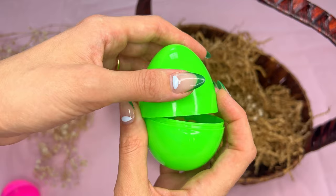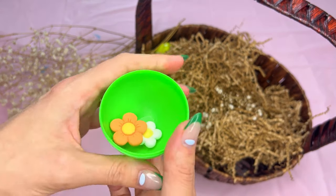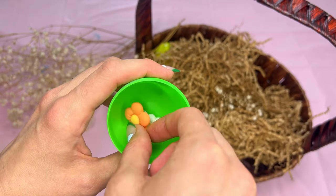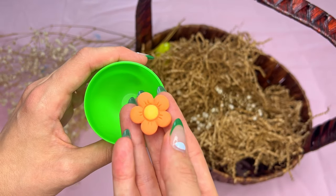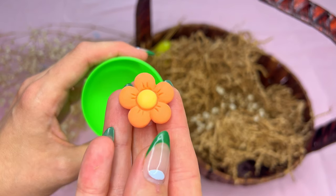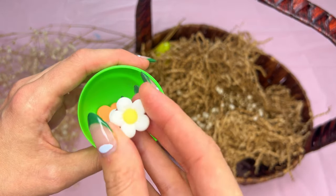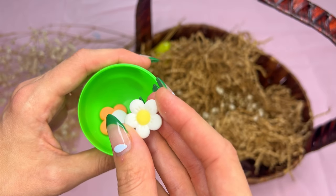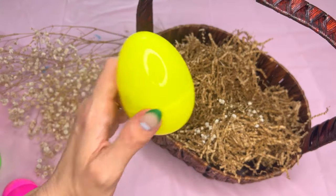Oh, cute! Look at these. These aren't real flowers. These are little flower charms. And this flower is orange. And this flower is white. I love those. What is it?